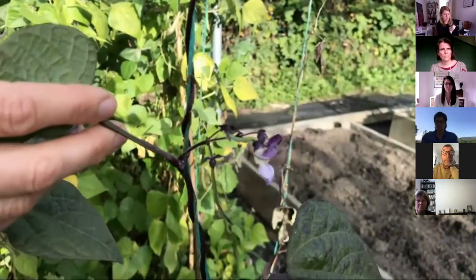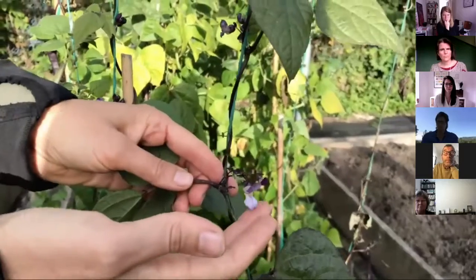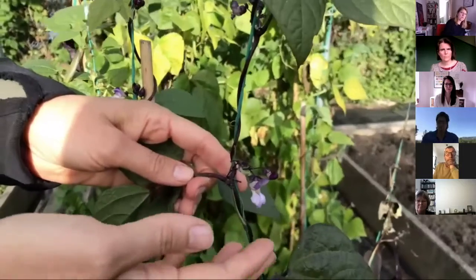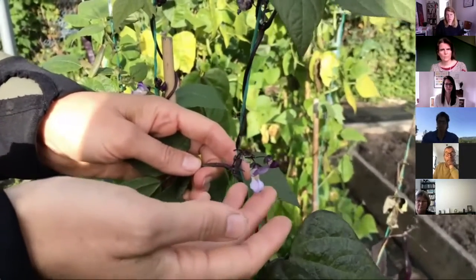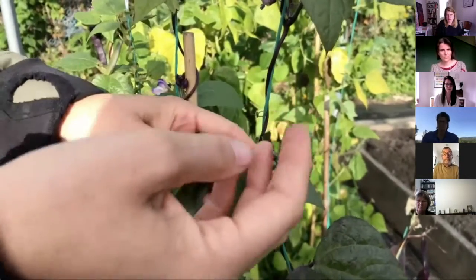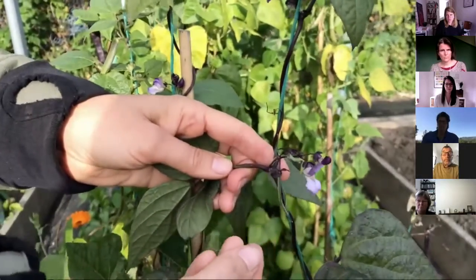One of the things to consider is whether a plant is what we call self-fertile, whether it self-pollinates or it's cross-pollinated. So this is a French bean, and that's important because runner beans are different. But the flower is pollinated by itself, it's self-fertile before it opens, and then it will produce the bean.